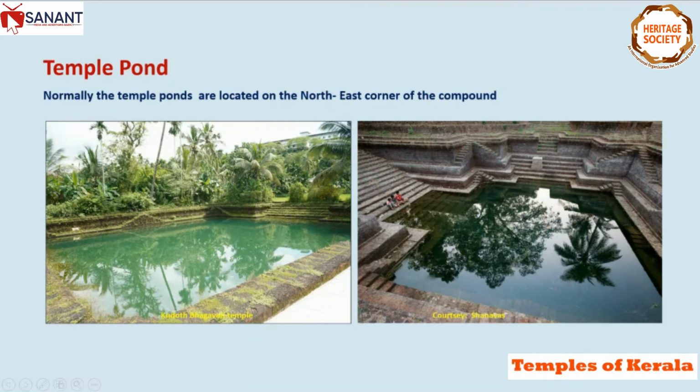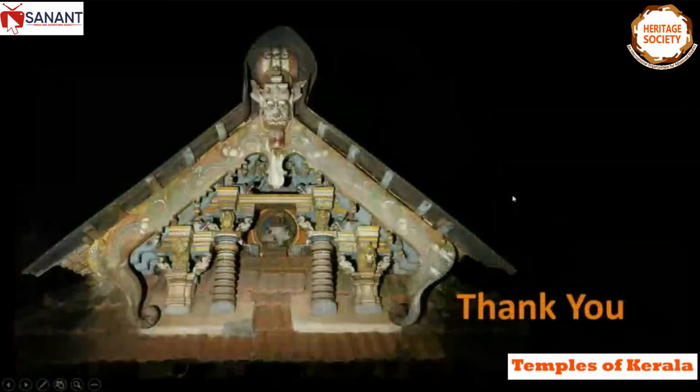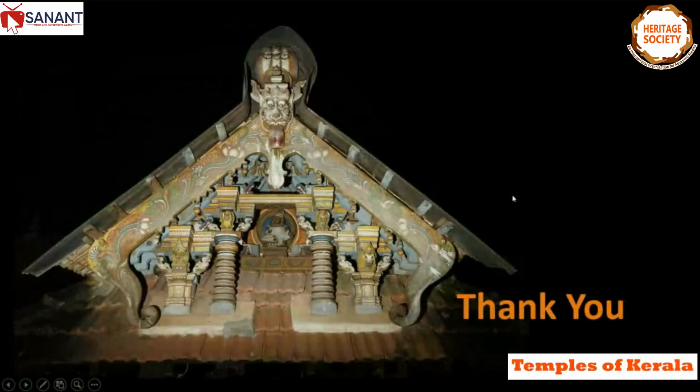Normally, the temple ponds are located at the northeast corner of the compound. See that this is how the temple ponds are seen. A beautiful temple pond, which is located in Kannur district. So that is all about the uniqueness of Kerala temples, temple architecture.